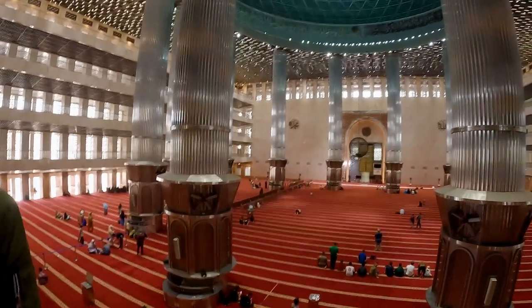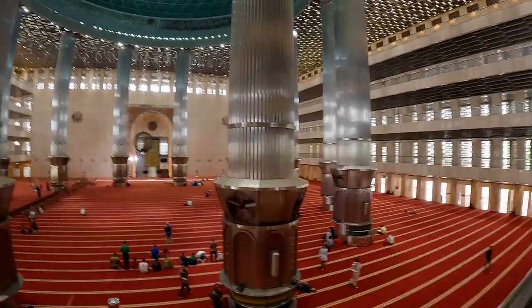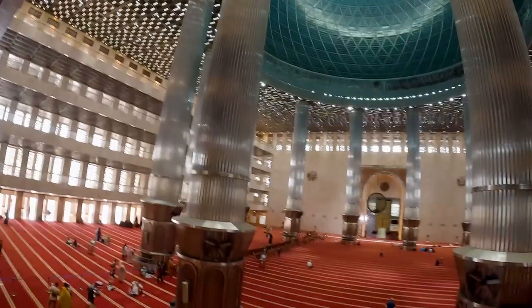It gives your body the chills, you know? You feel like, wow, I can't believe how amazing this is. I really love this ceiling too, the lighting on the ceiling.